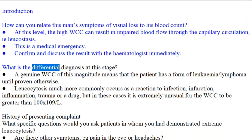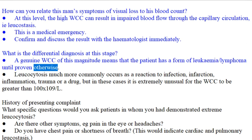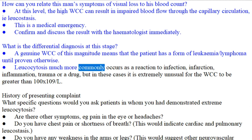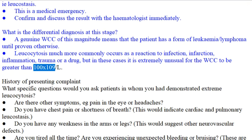What is the differential diagnosis at this stage? A genuine WCC of this magnitude means that the patient has a form of leukemia/lymphoma until proven otherwise. Leucocytosis much more commonly occurs as a reaction to infection, infarction, inflammation, trauma, or a drug, but in these cases it is extremely unusual for the WCC to be greater than 100 × 10^9/L.